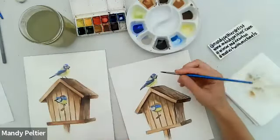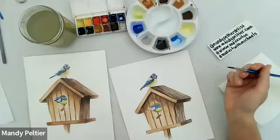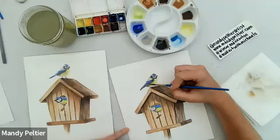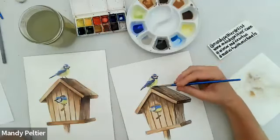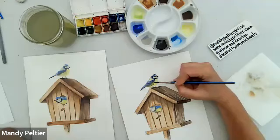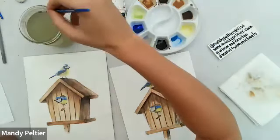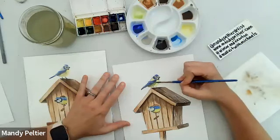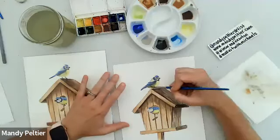And then where we applied the gray just under the wing, you can't even tell it's there now, at least not on mine. So I'm going to dot a little bit more on with the black, just under the tail and wing, maybe just a touch of black onto the belly of the bird. And if it goes on too dark, you can blot your brush and then smooth it out with a blotted clean brush.